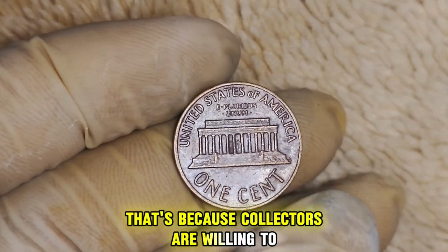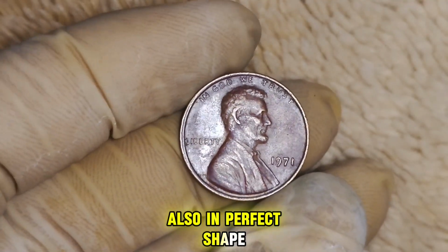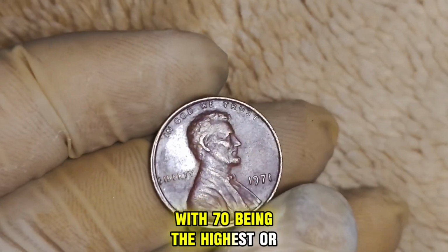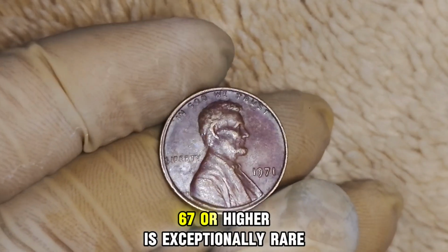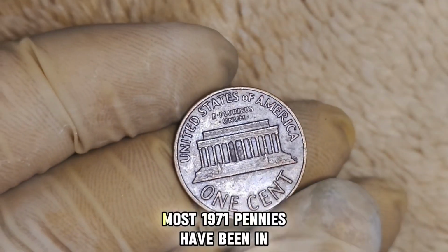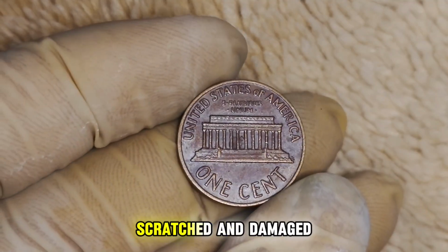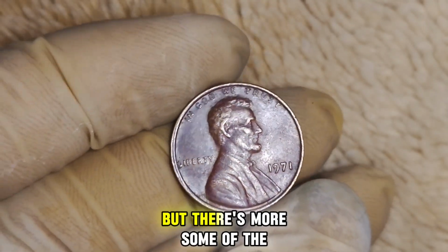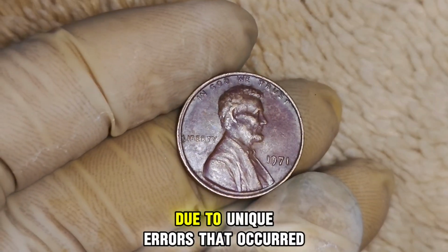That's because collectors are willing to pay huge sums for a penny that is not only rare, but also in perfect shape. Coins are graded on a scale from 1 to 70, with 70 being the highest, or perfect grade. A 1971 penny graded MS-67 or higher is exceptionally rare, and that's where the $1 million value comes in. Most 1971 pennies have been in circulation, meaning they've been handled, scratched, and damaged, making perfect specimens almost impossible to find.